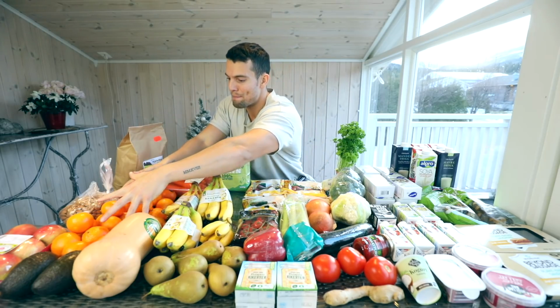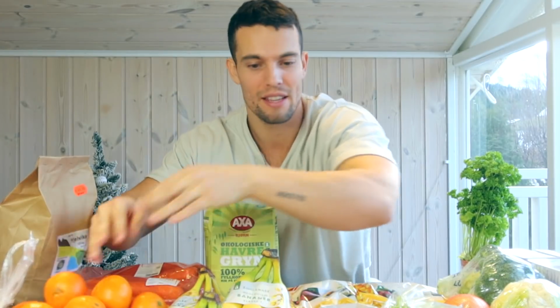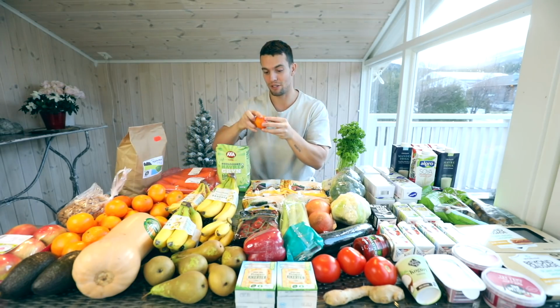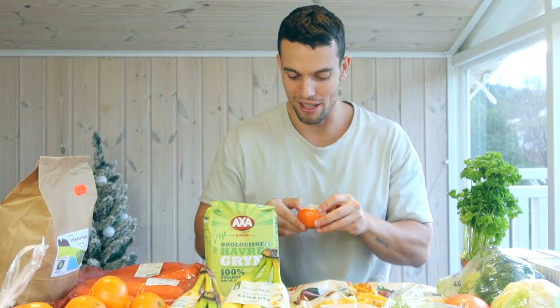Then we have a bunch of mandarins. Yeah, this is just the typical Christmas snack here in Norway, and I just love snacking on them. Tastes super good right now. I don't know what it is, but just eating these just gives me a lot of Christmas spirit, so I really like it. I'm just going to have to eat one right now.